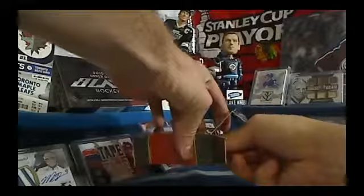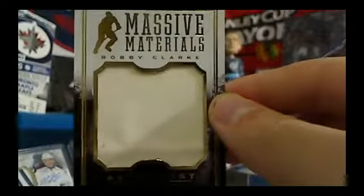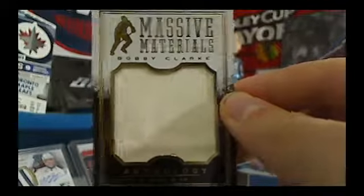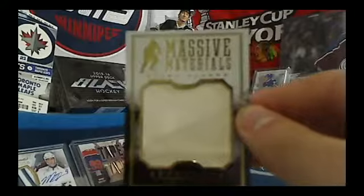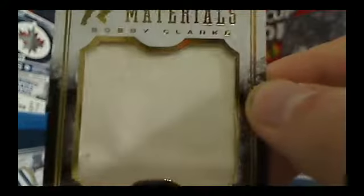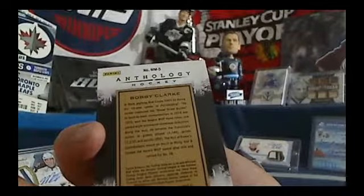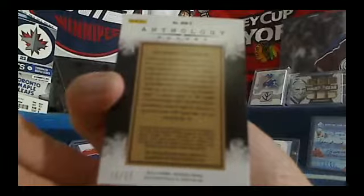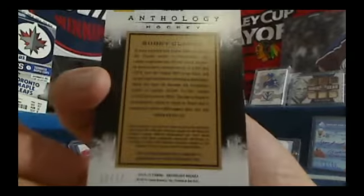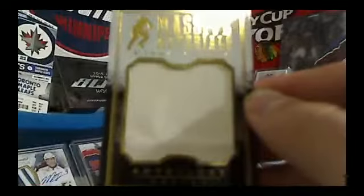We've got two cards left. The first one is a Bobby Clark. Nice. So the Hurricanes is the Ron Francis card. So that one will be going to Pellin, 11. And then we've got a Bobby Clark Massive Materials, number 10 out of just 37 for the Philadelphia Flyers. And that one will be going to Phil. Philadelphia 62. Phil 62. Congratulations. That's a nice card. Nice short print.